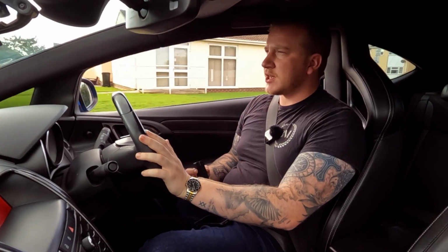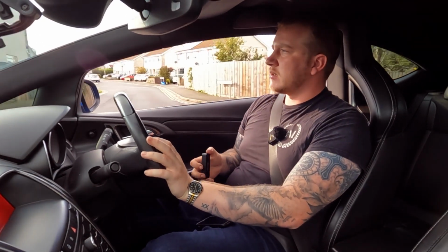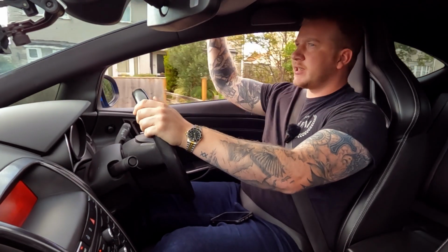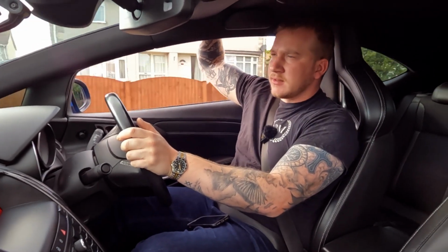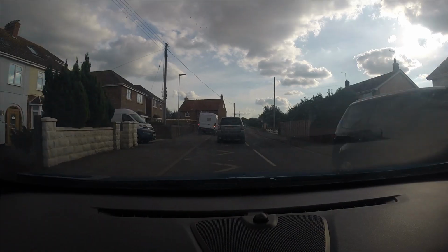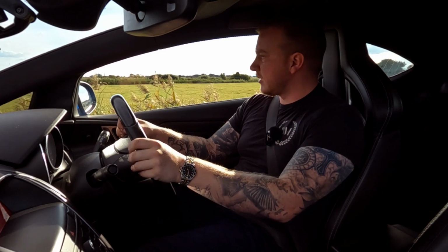I almost wrapped this up without doing dragy times. We've got to find out. This, from factory, they say 5.5, 0 to 60. So we'll find a quiet bit of road and we'll find out for ourselves if I can actually get the power down. Okay, 0 to 60 run. Let's go.